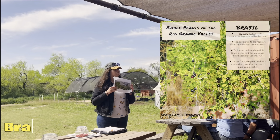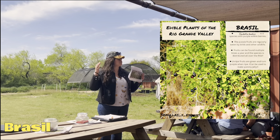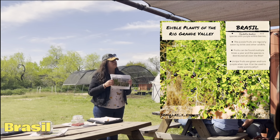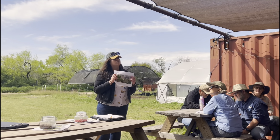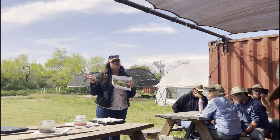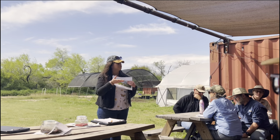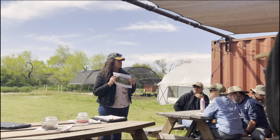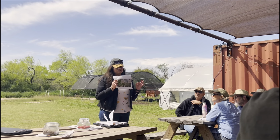Brasil. I find it very similar to anacua in its growth type. It's kind of like this shrubby, almost tree-like plant. And it's very thorny as well, but the fruits of it are purple. It also has fruits available around the time that anacua does, which is in the spring, early summer. I didn't mention that about anacua, but it's around this time that it starts producing the flowers, and we saw some today, the flower buds. And Brasil is also very delicious, in my opinion. The berries can be used to make jelly. I've had Brasil jelly, and it's delicious.